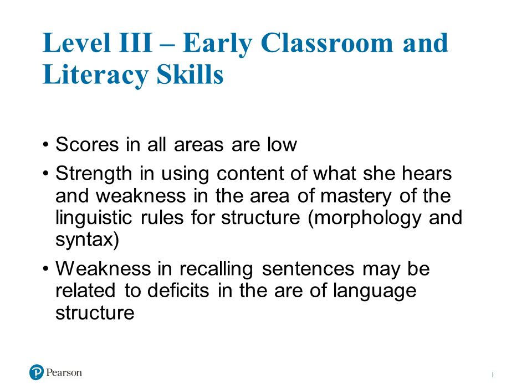So there's a strength in using content of what she hears and weaknesses in the areas of mastery of the linguistic structure, the rules for structure, so morphology and syntax. And this child has a significant weakness in recalling sentences that may be related to deficits in the area of language structure. Sorry, there should be an A right there.